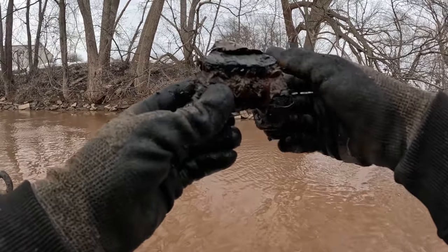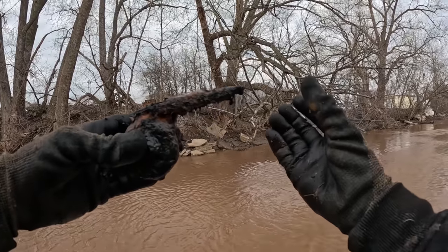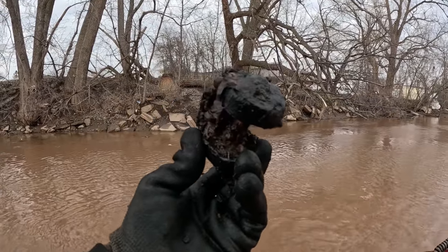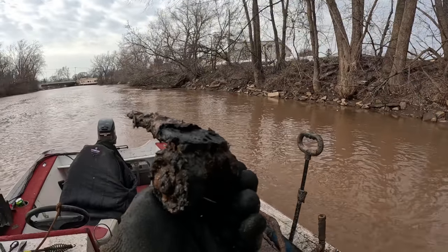We caught us a part of one of them super old roller skates. Definitely missing the front part on here, but super cool, you guys. I don't even remember what year these things are, man. You're talking like 40s, 50s, 60s, something like that. There is some old stuff coming out of this river.